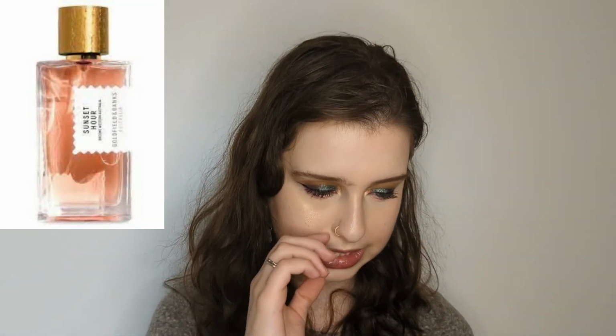So this last fragrance is from Goldfield and Banks, which probably makes my favorite fragrance of all time. And my favorite fragrance of all time is Silky Woods. I think it's a masterpiece. I've tried other Goldfield and Banks fragrances. There hasn't really been anything else that has knocked my socks off, but maybe this one will. This is Sunset Hour. This one's pretty new. I believe it was released last year.